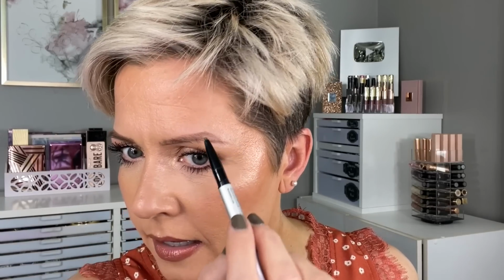All right, and then like what we did over here, what I'm going to do here is start about 2/3 of the way in the brow. You see I have kind of this little blank spot here. And since this is a larger pencil, I like to start about midpoint, work my way up to the arch. And by the way, this whole section is missing hair, just FYI. And so then I'm just going to lightly fill in.